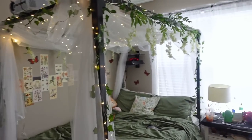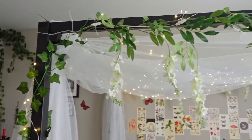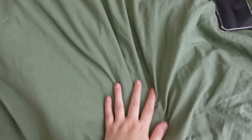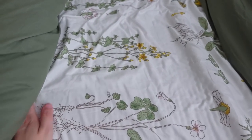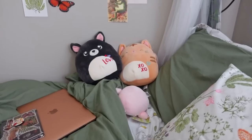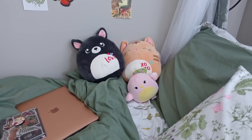So first we have the bed, the canopy, the curtain lights, the vines, the wisteria flowers all around the bed. This beautiful duvet cover, I'm obsessed with it. I slept in it last night. It is so, so soft and cozy. And these bed sheets are literally everything I could have asked for the price. They feel amazing quality. And I like that the pillows matched pretty well, even though they were from two separate brands. I put my little squishmallows over here. I have more squishmallows, but those are the ones that I like the most.